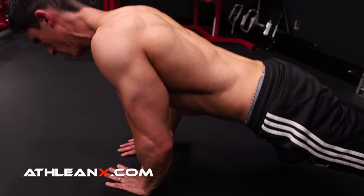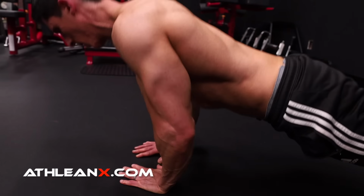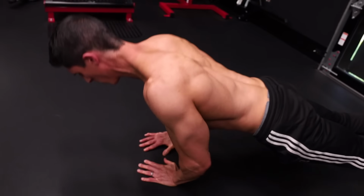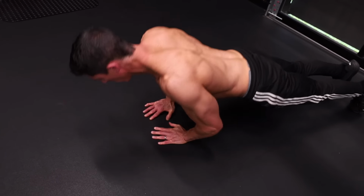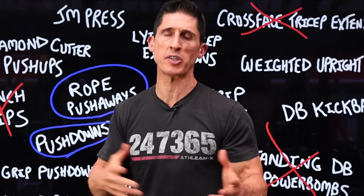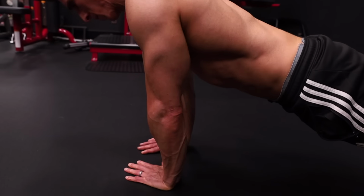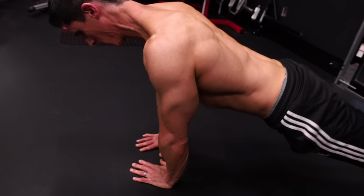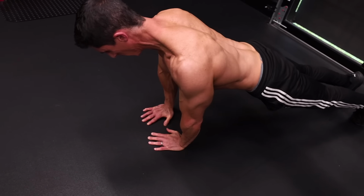If you can bang out 30 or 40 diamond cutter push-ups, or even 25, you're simply not being challenged enough in this exercise to get the gains that you're looking for from it, when we know that there are other variations of the same push-up exercise that are much more difficult and more challenging. Not to mention the fact that the arm position here on the traditional diamond cutter is going to keep your elbows out in front of your body, which is going to limit the activation of the long head.